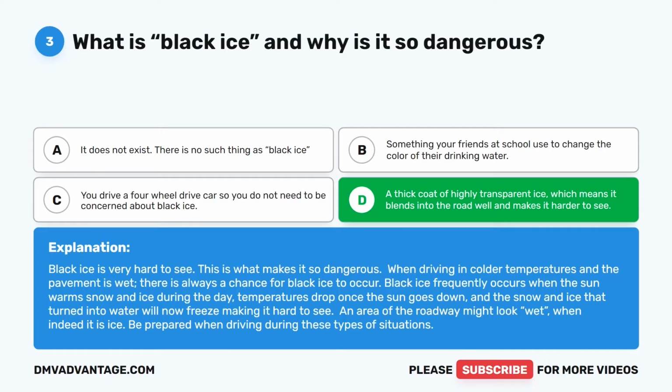Black ice frequently occurs when the sun warms snow and ice during the day. Temperatures drop once the sun goes down, and the snow and ice that turned into water will now freeze, making it hard to see. An area of the roadway might look wet when indeed it is ice. Be prepared when driving during these types of situations.